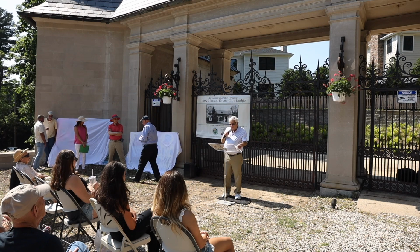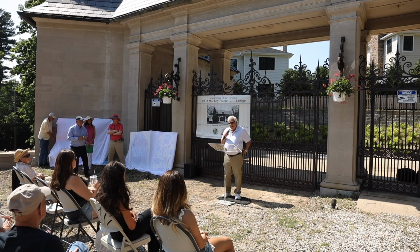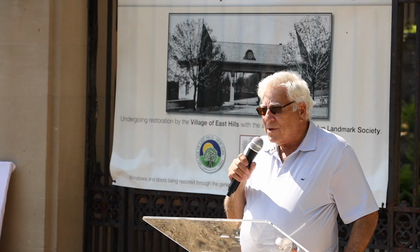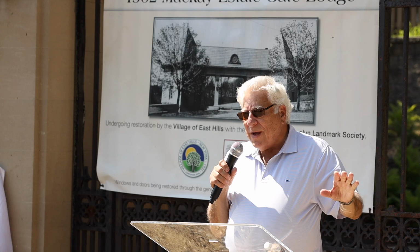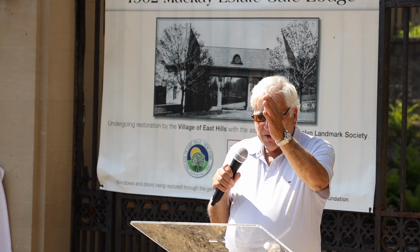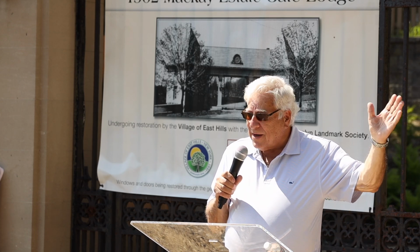It's been my honor to work with the Landmark Society in trying to preserve this gate. There's a lot of work that needs to be done to bring it back to what it used to look like. Country Estates became Mackay Estates. When I first became mayor, a friend of mine gave me the ad offering to sell the 522 acres of the Mackay Estate back in the day. So I have a picture of the offer and the house and everything else. And it was bought by a developer. And Country Estates is what it is.